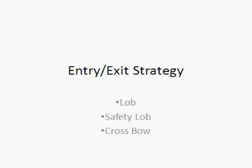I finished this section by talking about some entry and exit strategies. I talked about 3, which I call the lob, the safety lob, and the crossbow.